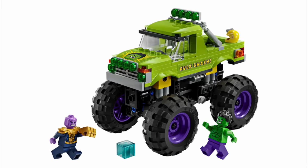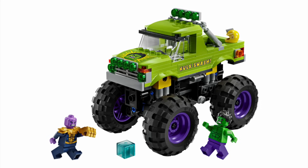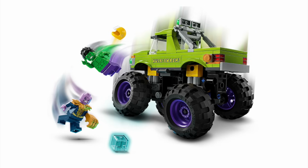But I just can't help but think this would have been a much better set to be the Thanos copter from the comic books. That would have been a lot of fun, still would have given us a vehicle, and Hulk could still be fighting him. So that would have appealed to more collectors, both kids and adults, whereas the Hulk truck just is what it is.